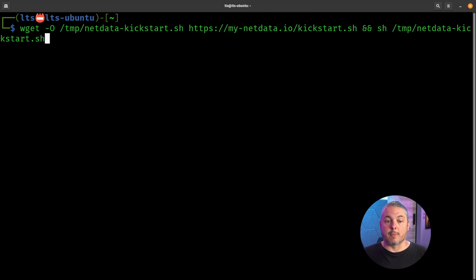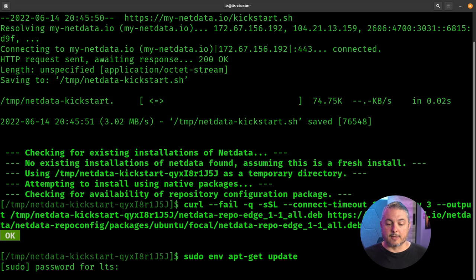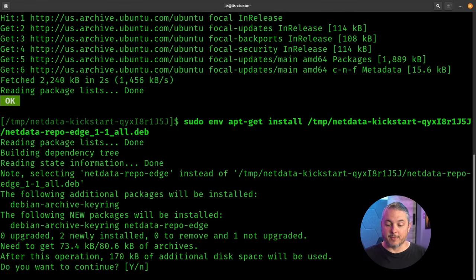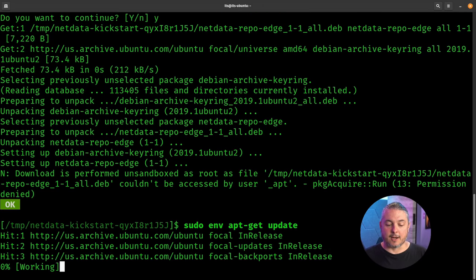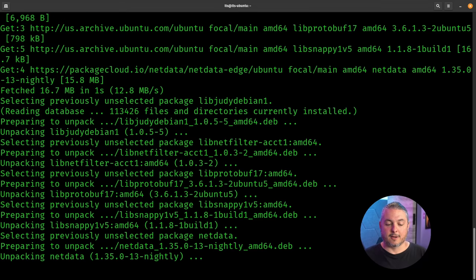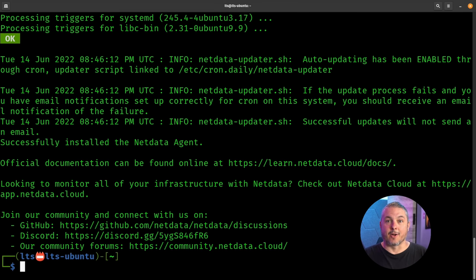I'll paste that command into my Ubuntu instance right here, press enter, and it asks for the sudo password, so we'll type that really quick. It's going to run a quick update, and we're doing this all in real time. Say yes, and setting up Netdata repo, connecting, got to download real quick. Yes. And we're done. Netdata's installed.